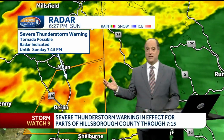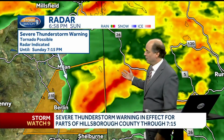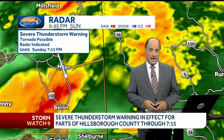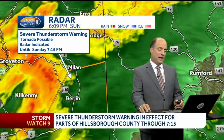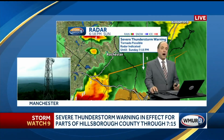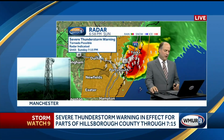You notice one thing missing is lightning. So kind of an odd feature here where you just don't have a lot of lightning and you definitely don't have a lot of large hail with this one. The main threat is for torrential downpours and some gusty winds, possibly rotating, but again, not all that impressive.